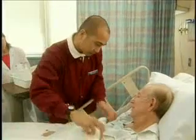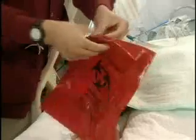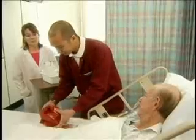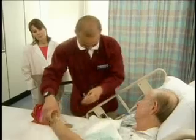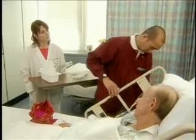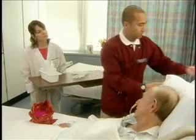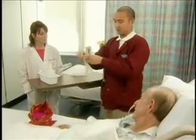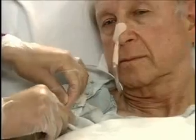Get this under you here. May I see your ID band? Can you tell me your name? Stanley Needleman. Okay, thank you. Just going to raise your bed up a little bit here. And I'm going to lower your railing. There we go. Okay, we'll discontinue the suction and detach the safety pin holding the tube from the patient's gown.